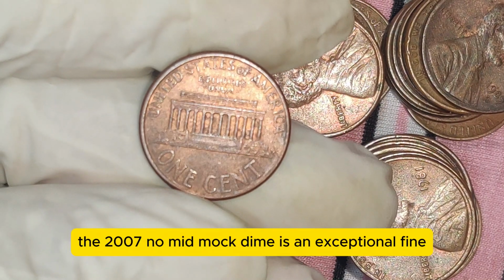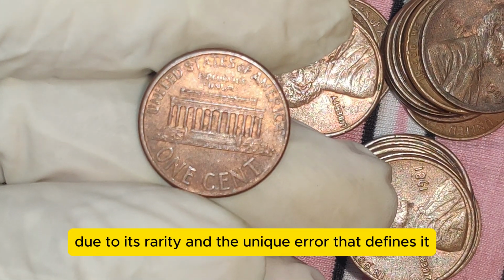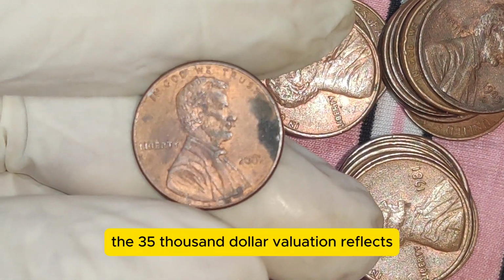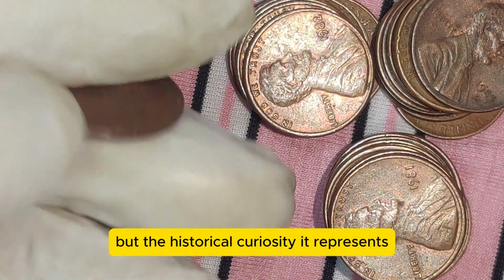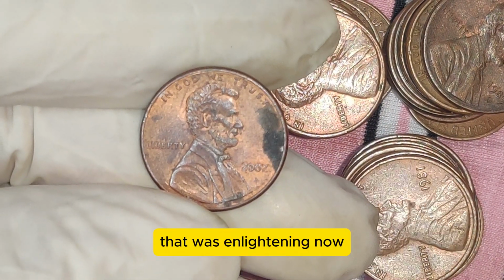The 2007 no mint mark dime is an exceptional find due to its rarity and the unique era that defines it. Coins like these often become the crown jewels of a collection. The $35,000 valuation reflects not just its scarcity, but the historical curiosity it represents. Thank you, Expert's Name. That was enlightening.